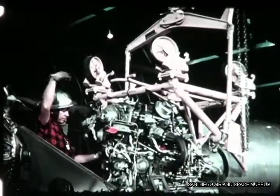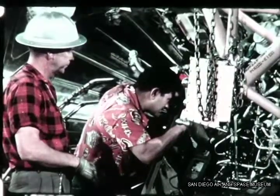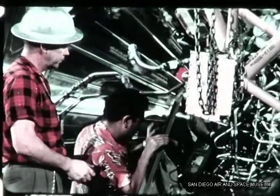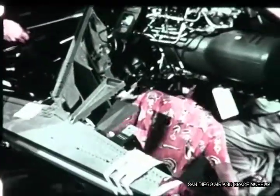The sustainer provides an additional thrust of 55,000 pounds, sustained over a longer period of time, 3 minutes beyond the time of booster shutoff. The added power of this engine will increase the Atlas range to the required 5,000 miles.